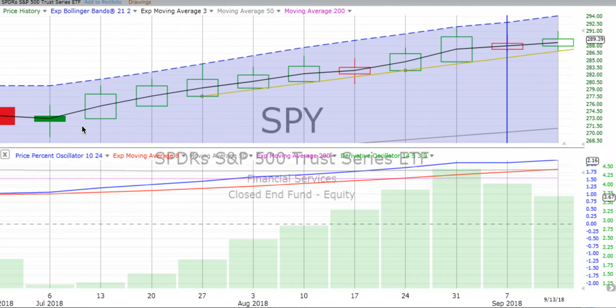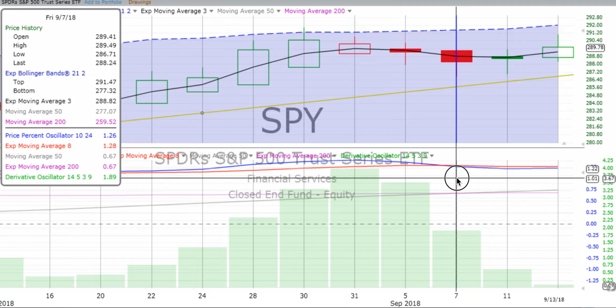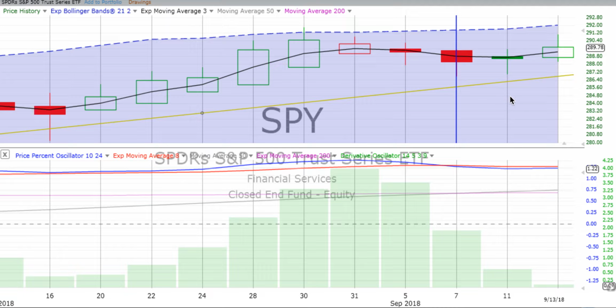Let's move from the weekly to the 2-day. What do we see there? Well, it crossed over going down back on the 7th. And the latest 2-day candle is a green open box candle after we had a bit of a green spinning top before. Derivative oscillator is continuing to lose momentum. Price percent oscillator is heading up a little bit, but still in the negative. Is it going to cross back over and give us a trading position? Maybe on Friday, more likely sometime next week.